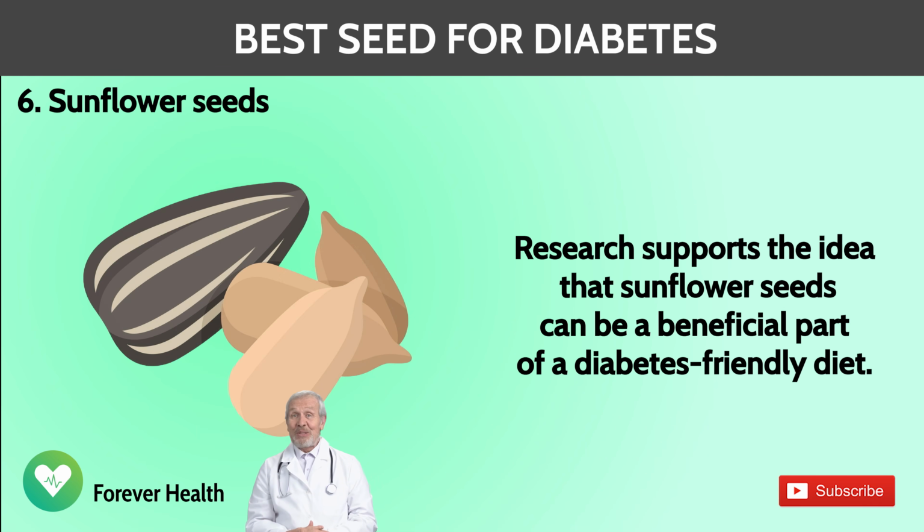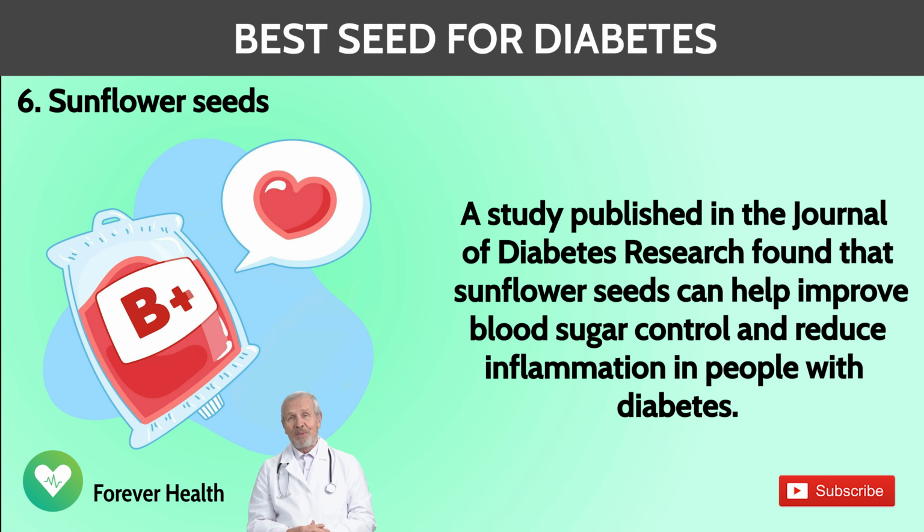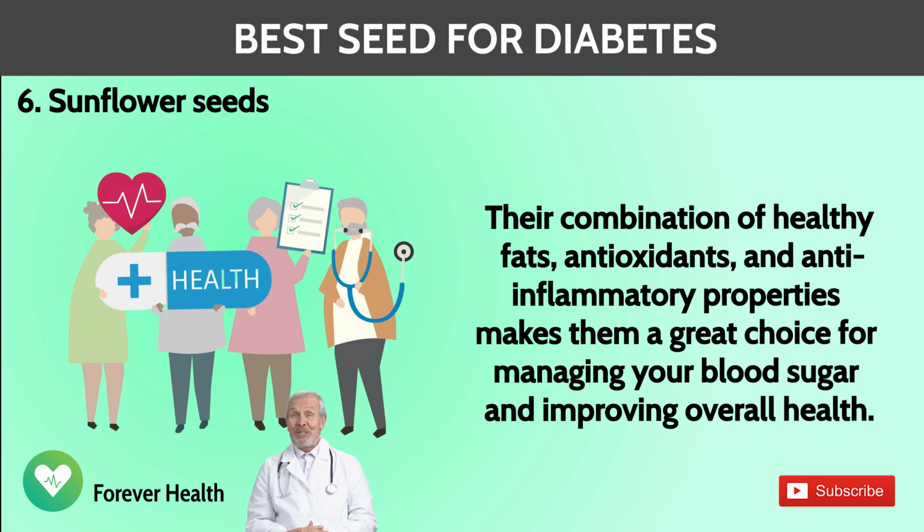Research supports the idea that sunflower seeds can be a beneficial part of a diabetes-friendly diet. A study published in the Journal of Diabetes Research found that sunflower seeds can help improve blood sugar control and reduce inflammation in people with diabetes. Their combination of healthy fats, antioxidants, and anti-inflammatory properties makes them a great choice for managing your blood sugar and improving overall health.